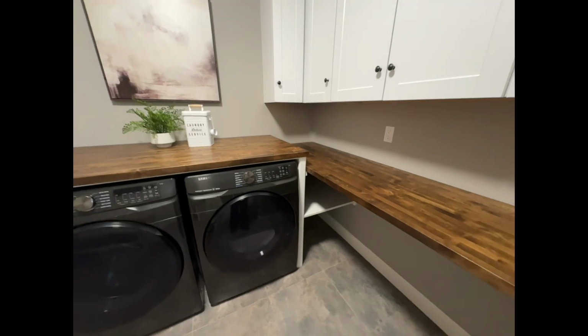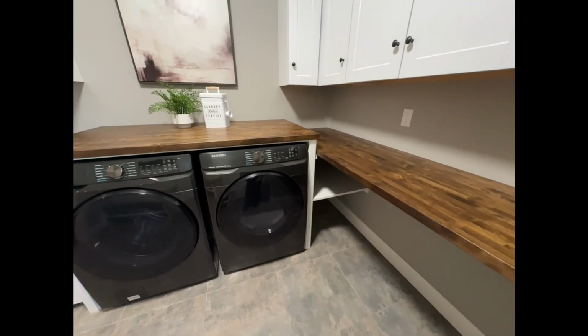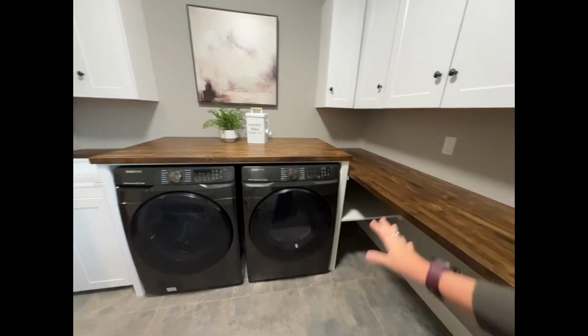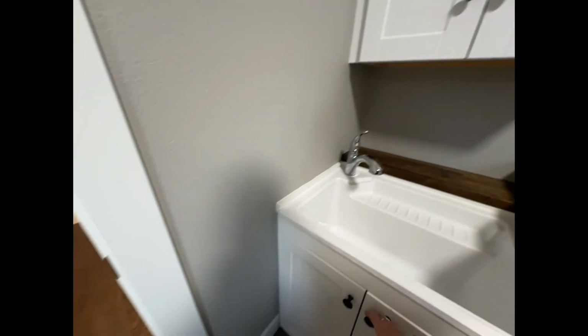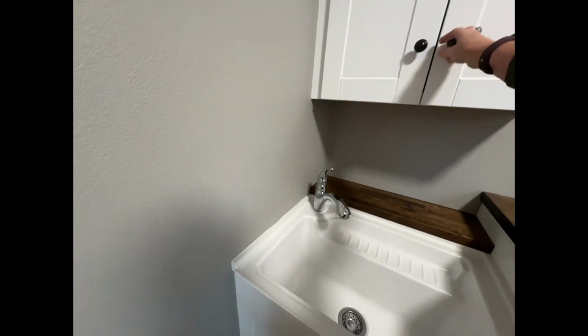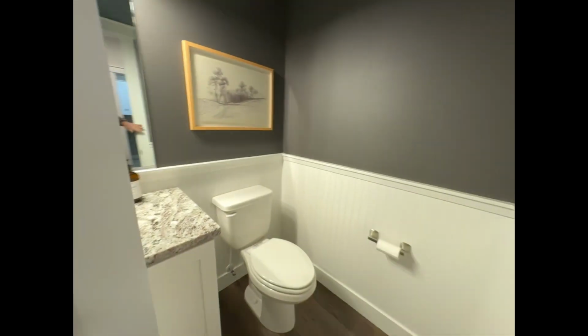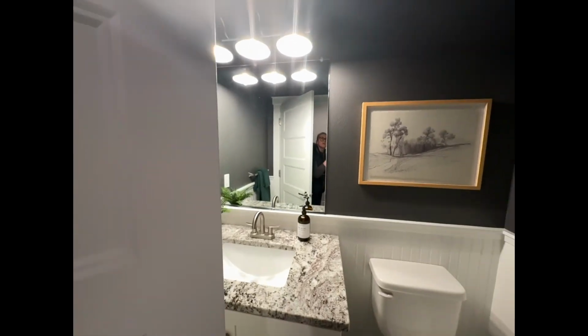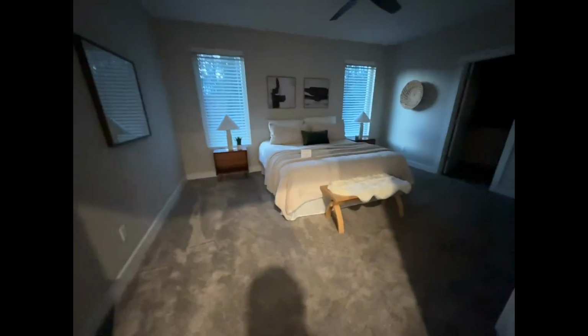This is a butcher block. Again, nice storage underneath here, whether you do your trash cans or your hampers. Sometimes people like to put the dog bed right here. Deep sink. Again, I would say the cabinetry, generally speaking, is not the state-of-the-art type of cabinetry. This is just the powder room. Everything's very tastefully done. It feels like a farmhouse, so they did a good job there.